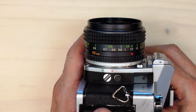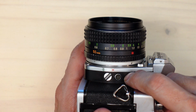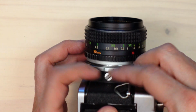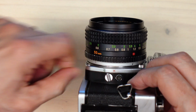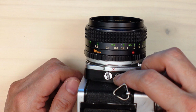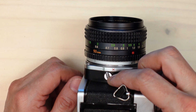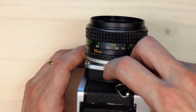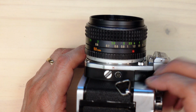Off to the side, you have a single flash synchronization port. However, you did have this little movable switch. You can either change it to FP, which is focal plane, which really signifies bulb flash, or to X. X would be for electronic flash synchronization.